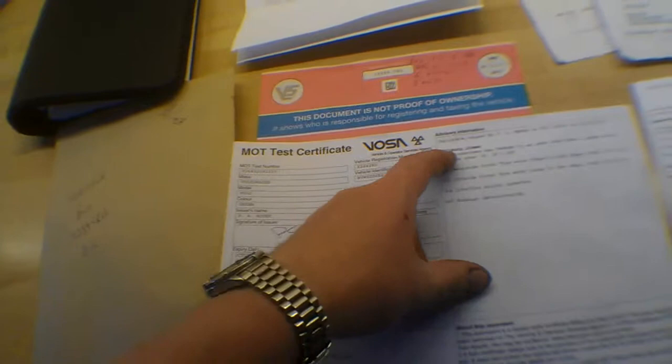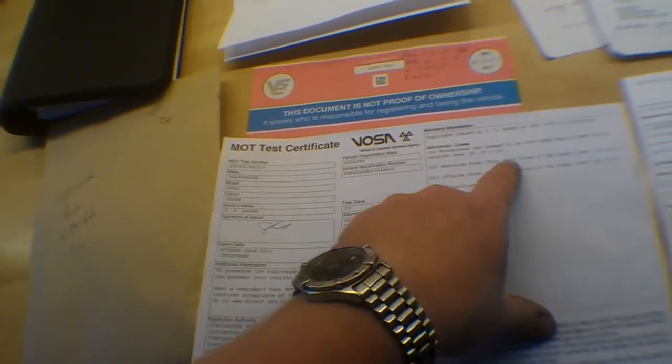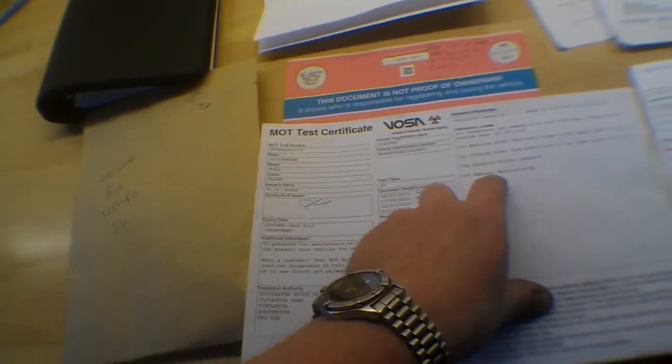MOT certificate October the 22nd 2013. Advisory items, windscreen damage, tiny little chip in the screen, nothing much to worry about there. A front tyre, close to legal limit, well we know it needs 2 front tyres fairly soon. Interior mirror insecure, and exhaust deteriorating. Tell me an exhaust that isn't deteriorating, they're always deteriorating. But anyway, it might need replacing soon. There is a spare key, so we have 2 keys for this vehicle. The owner's manuals are present with some old tax discs, and the radio code is in the radio section, which is there. Radio code and owner's manuals, etc, etc.